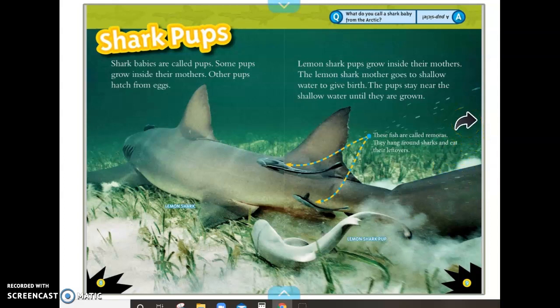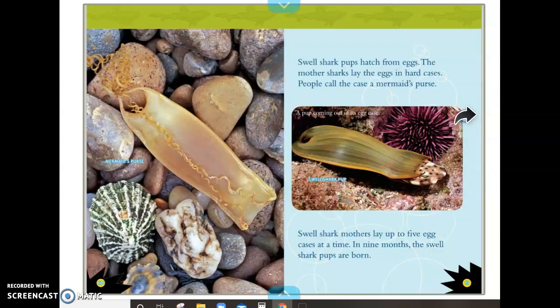Oh, and then they're telling you about these little fish that are kind of hanging around right here. These fish are called remoras. They hang around sharks and eat their leftovers. Ooh, have you ever seen these when you've gone to the aquarium? These are their little egg casings here.